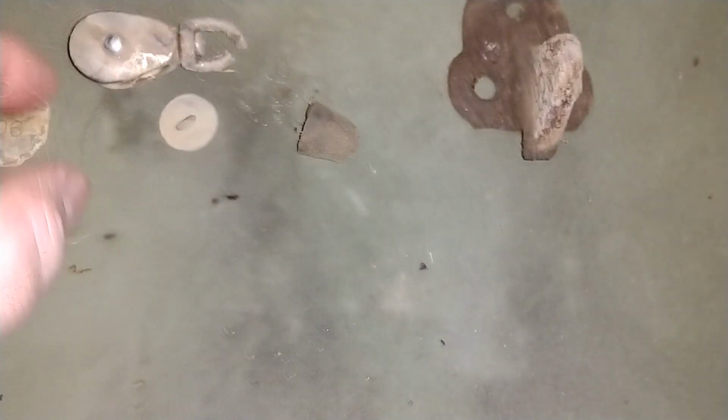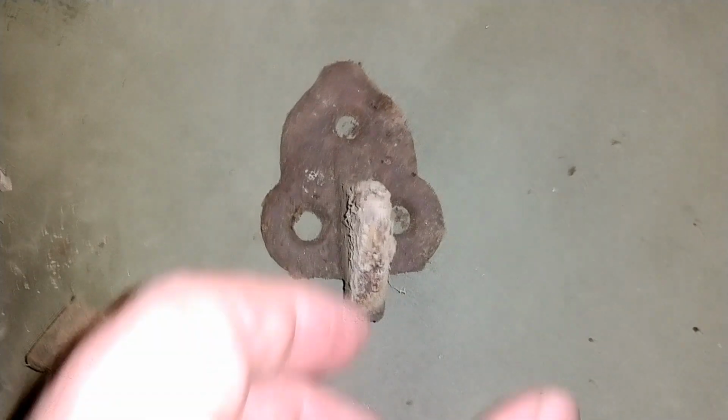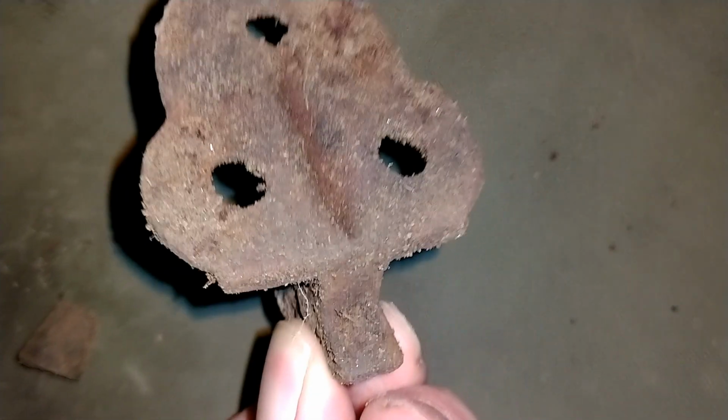We have this pulley, this flat button, nice little flatty, the thimble, and this guy, which I didn't get on camera when I found it. Looks like the foot of a hinge or something. Anyway, there you go. See you on the next one.